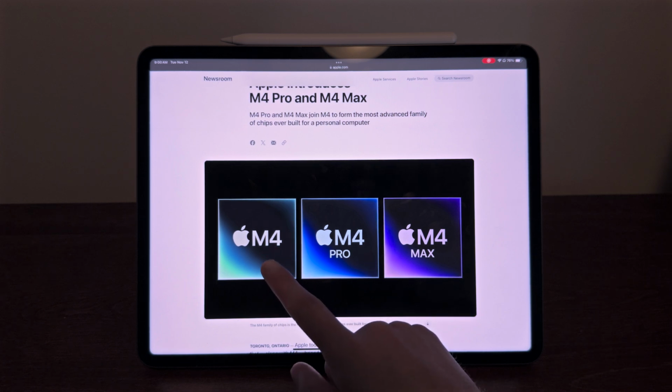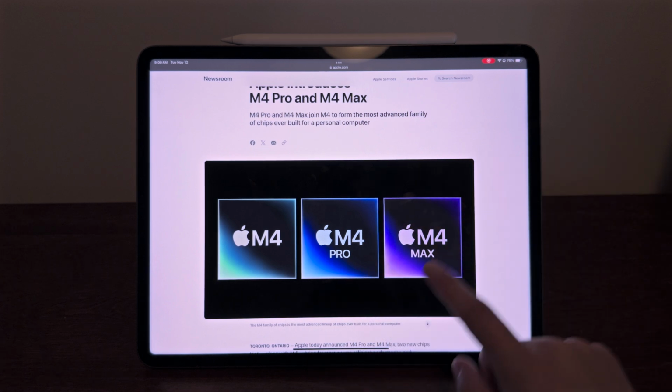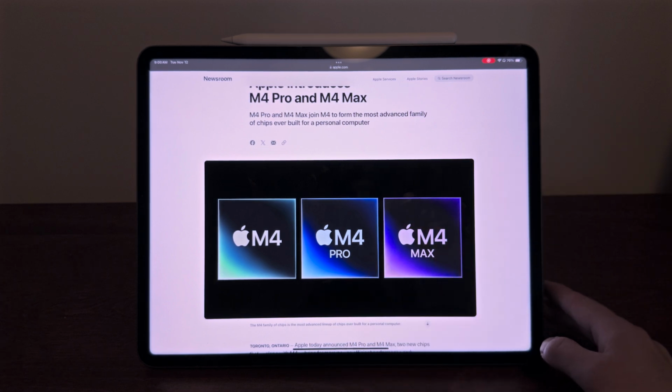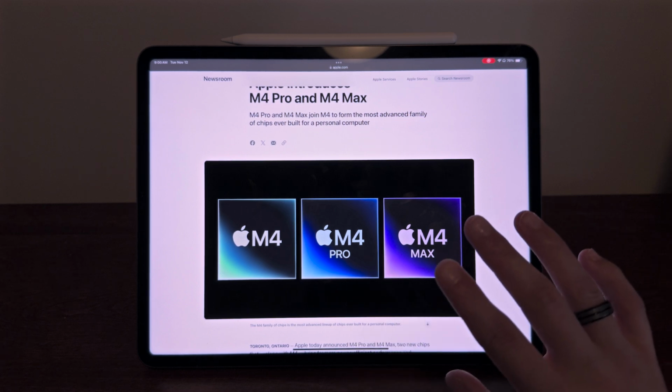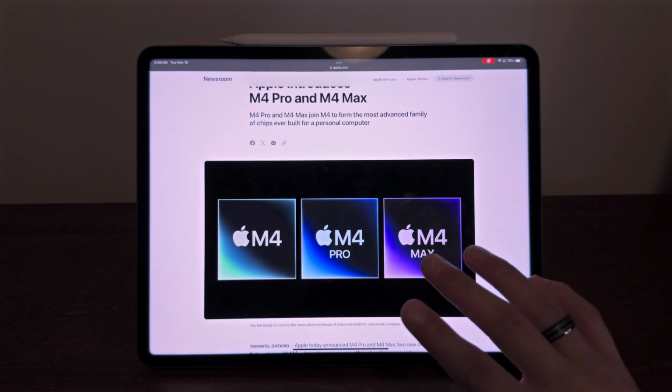This chip is phenomenal. As you can see on my iPad, I actually have the M1 chip. And even with the M1 chip on the iPad, I edit in Final Cut, no problem. It's very smooth, no lags, no stutters, nothing. So the M4 is more than capable for video editors as well.